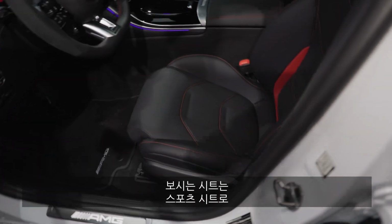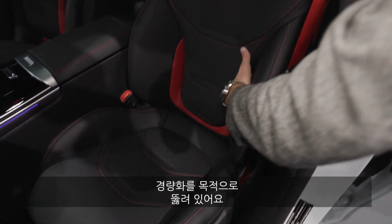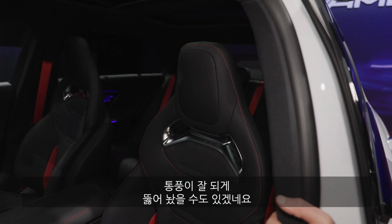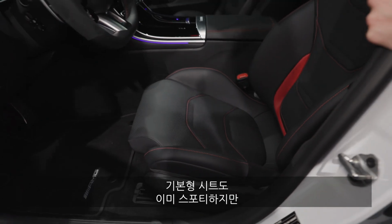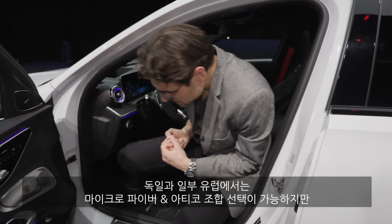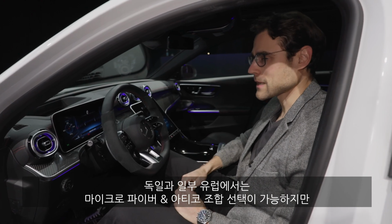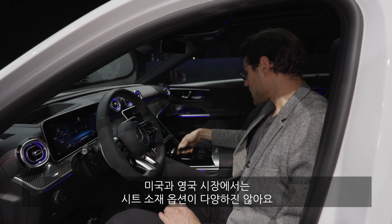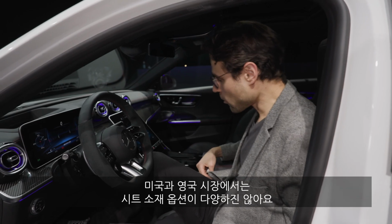This is a special sport seat. It's the optional bucket-alike seat with weight savings because you can reach through there. So is it maybe also a little bit more ventilated for this reason? I don't know. The standard seat would already look sporty. It is already a sport seat, but this one is the optional one. Both, at least in Germany and some European markets, you can also get with microfiber on the inside and leatherette Artico on the outside. For US and UK markets, the choices are usually a little bit limited, at least at this moment. I hope they change that.